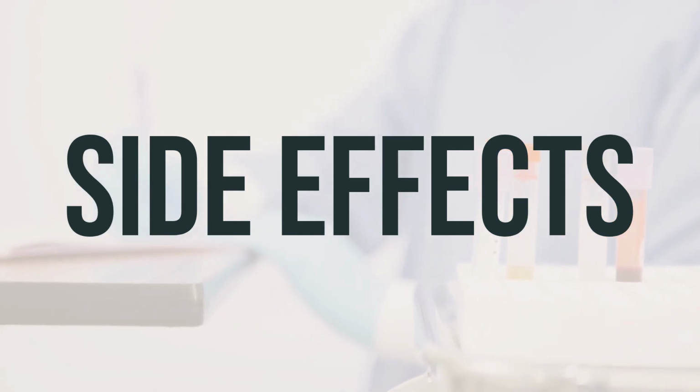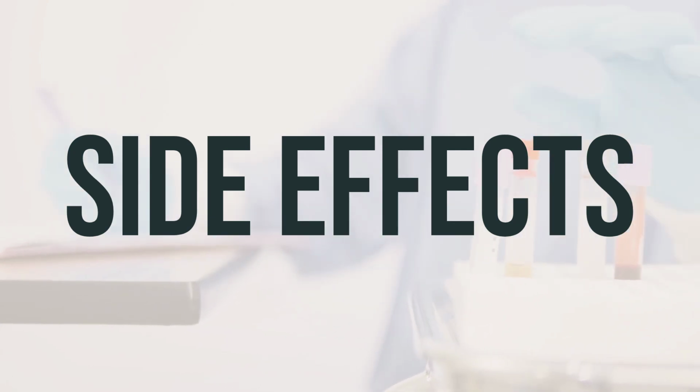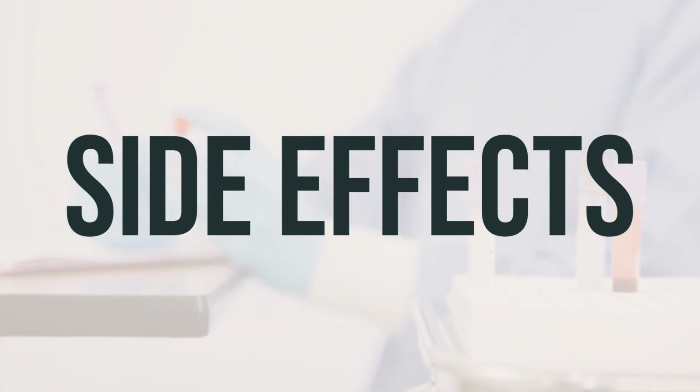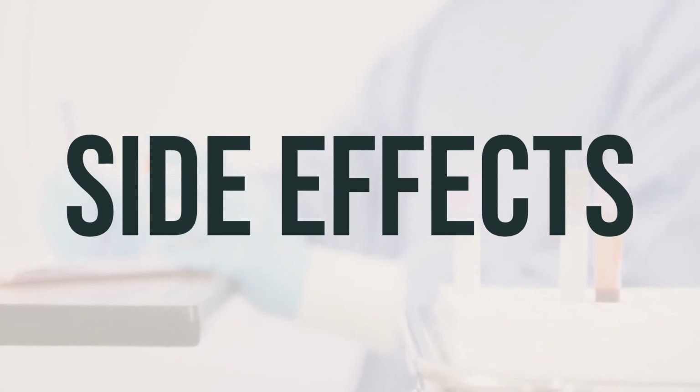As always, if you're in the US, you can call your doctor for medical advice about side effects, or report them to the FDA at 1-800-FDA-1088 or on their website. In Canada, you can call your doctor for medical advice about side effects, or report them to Health Canada at 1-866-234-2345.